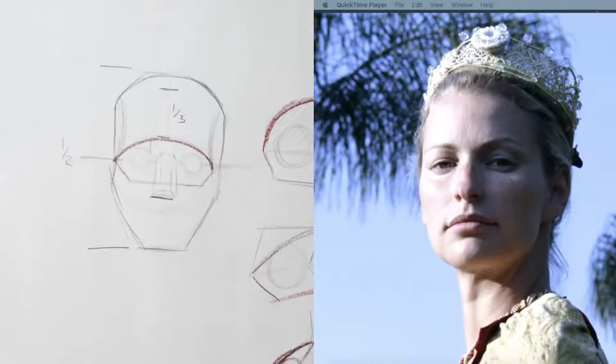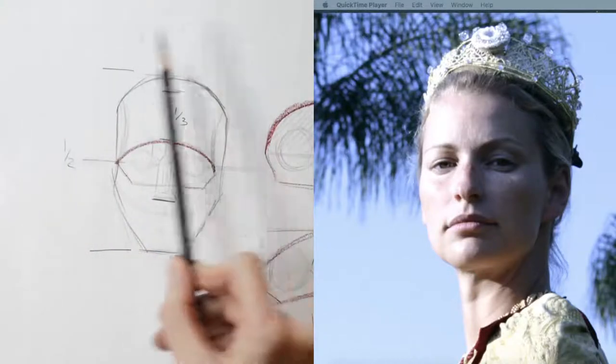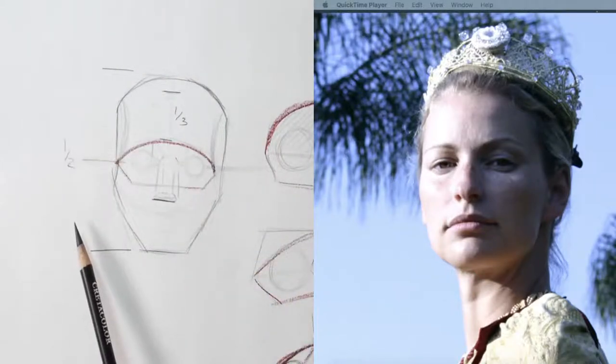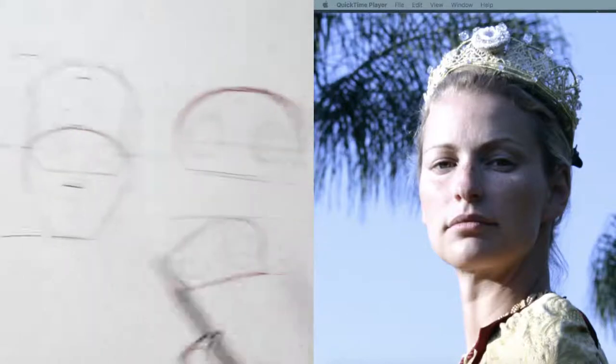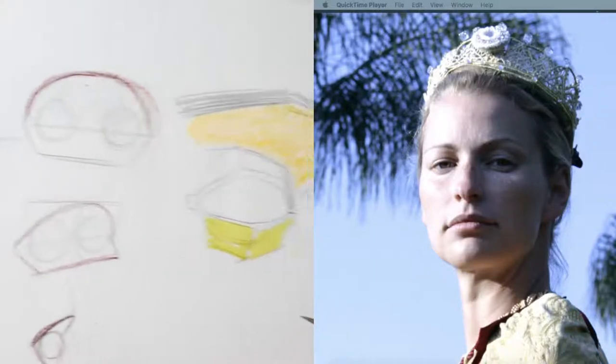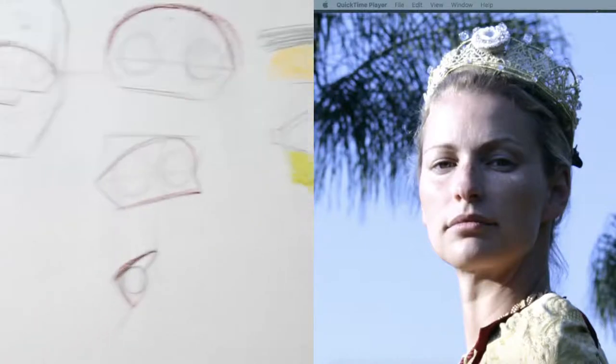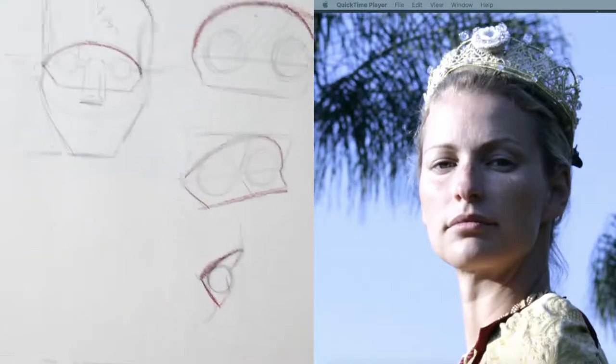The first thing I want to talk about is where the eyes fit in context to the entire head. Then I want to talk about the structure that the eyes are sitting in, which is called the eye socket. And then we're going to talk about the parts, and the ones that many of us often don't even think about. Hey Francis, good to see you too.